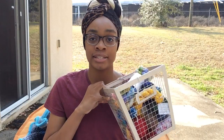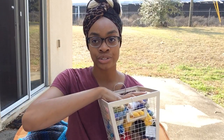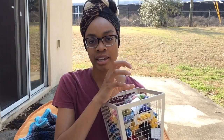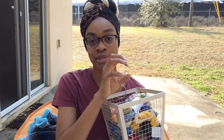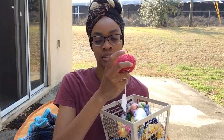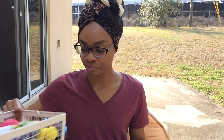The only thing that I did not put in here was bigger leftovers. If I can wind it into a substantial cake, a cake bigger than this, then I have it in a different bag. So that was my first Stashquisition, and it just makes me so happy to see all of my little leftovers and their little balls or cakes in that container.